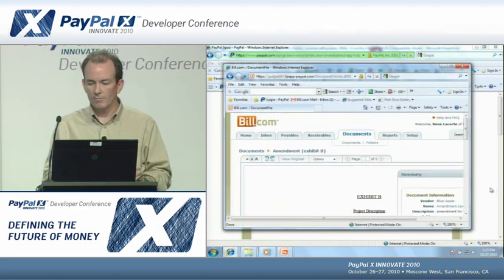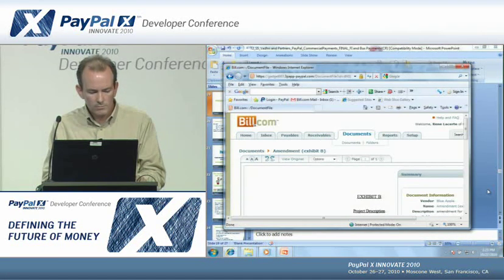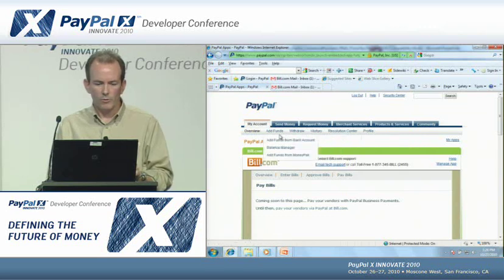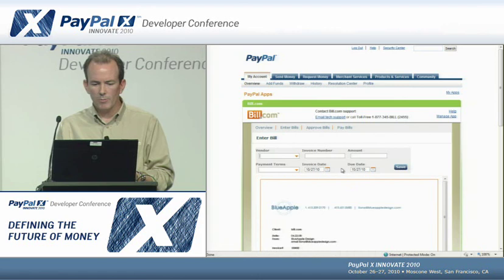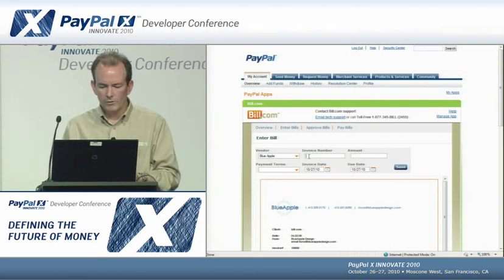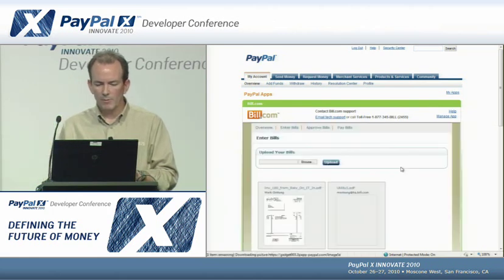So now I'm going to hop back over to the PayPal apps. Where'd it go? Let's see here. Hop back into PayPal apps, and as I go over to look at enter the bills, let me go into full screen mode again. I can mouse over and I can see the bill here. I can click on the bill for Blue Apple. I'll type in the vendor name, put in the invoice number. I've paid this one a lot because it's a demo. Put in the amount. Put in the payment terms as due upon receipt because she really wants the money now. She mentioned she might be going shopping this afternoon.